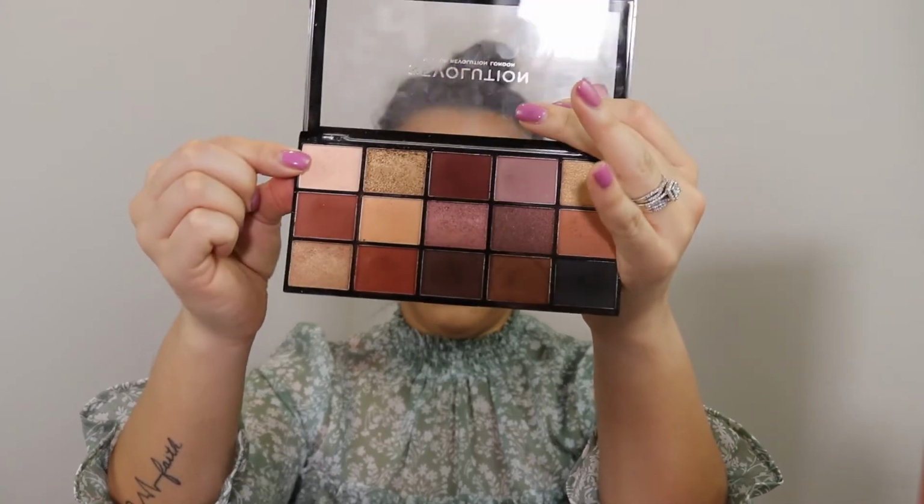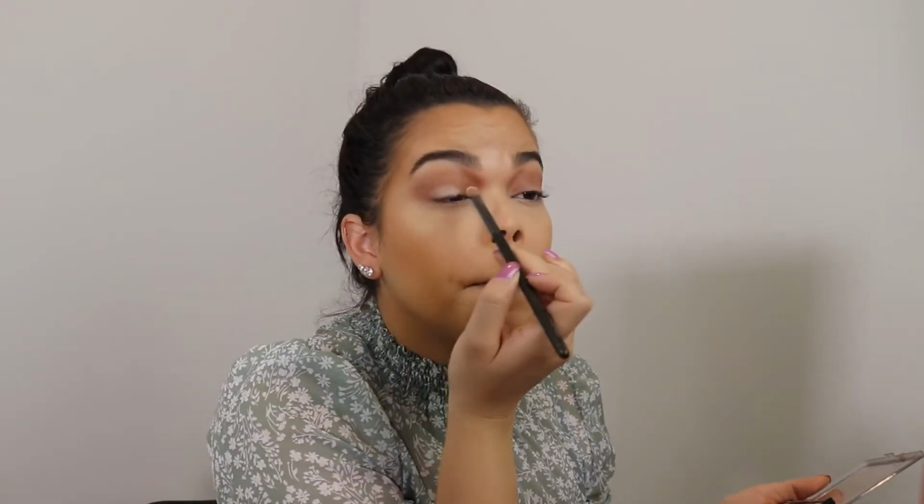We're gonna move on to the next shade in this palette, which is this guy right here. So this is a matte, but not matte, but it is. I don't know what to tell you, but the color just went perfectly with this look. It kind of changes as you put it on the lid. So I'm gonna put this all over the lid.